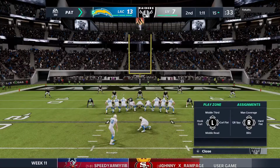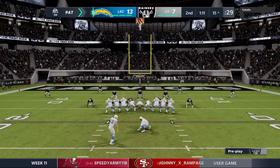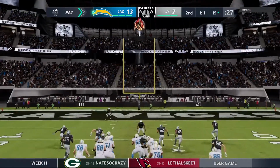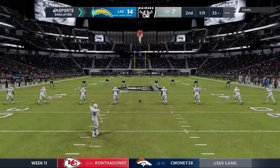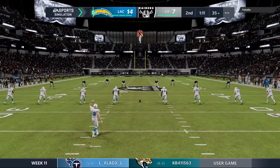Short throw pick six right there. Those linebackers, they love when those short throws come and those eyes get real wide, don't they? How about the anticipation on the play? Reading, reacting, and then the ability to catch the football and take it in the opposite direction. Extra point by McLaughlin is up and good. And that makes the score 14-7.